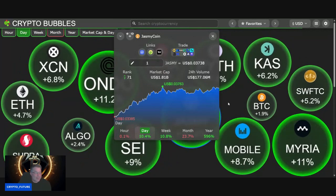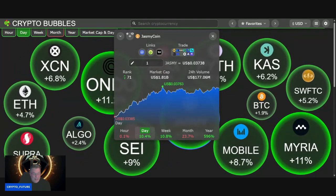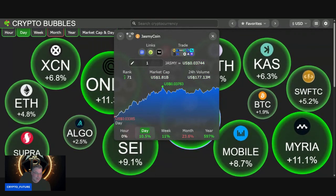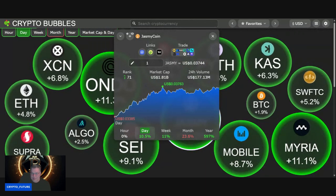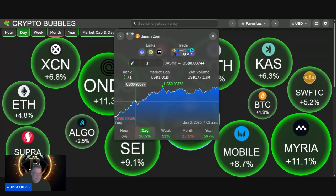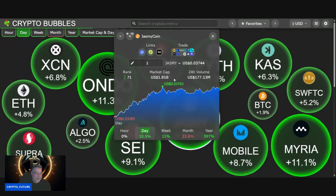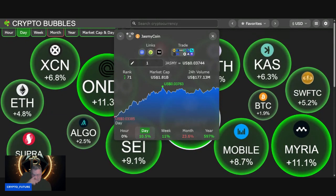All right, so up almost 10.5% on the day, up 10.8% on the week, down 23.6% on the month, but up 597% on the year. You love to see it. We're up 2 spots in rank tonight, guys, to 71, a $1.81 billion market cap. Let's get that back up over 2 billion, guys. That's what we're waiting for. That's what we're digging for.